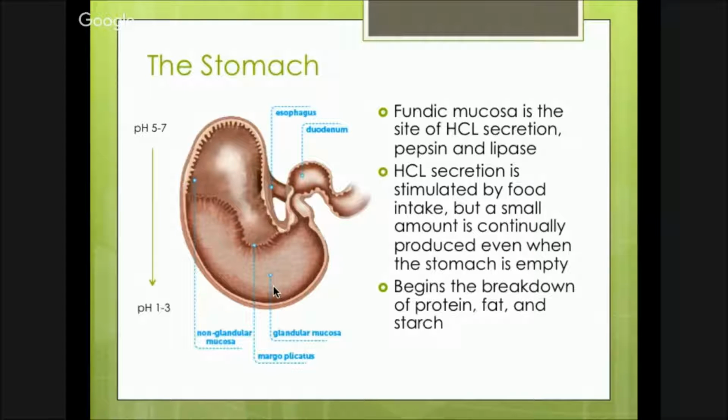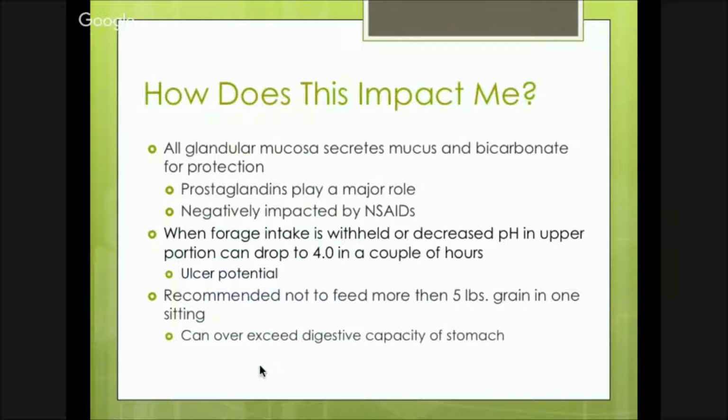So 15 minutes is what you'll see generally if a large meal has been consumed or possibly has exceeded the digestive capacity of the stomach. 24 hours, you tend to see if a horse has been fasted for a long time; that is where that usually occurs. So what does this all mean to you as an owner?